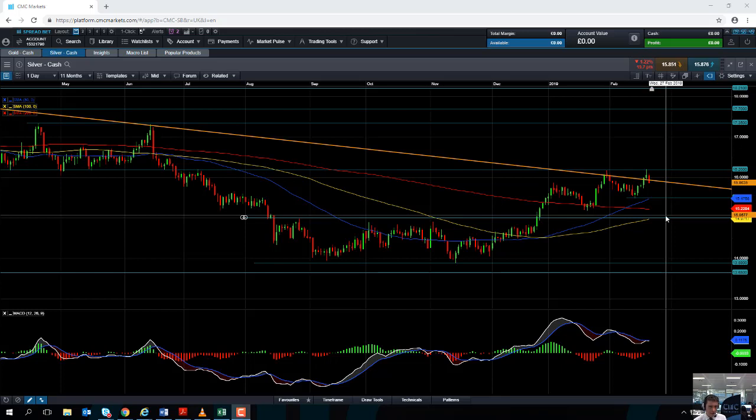If you are going to be trading silver, it's worth your while keeping an eye on what's going on with the US dollar. And later on today, we have a number of economic indicators from the US. We have durable goods, we also have jobless claims, and we also have services figures and manufacturing figures from the US this afternoon.